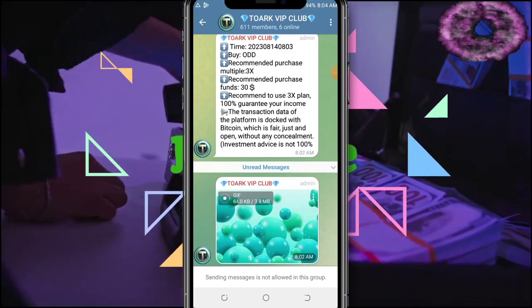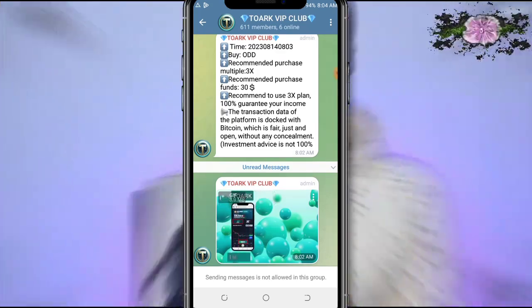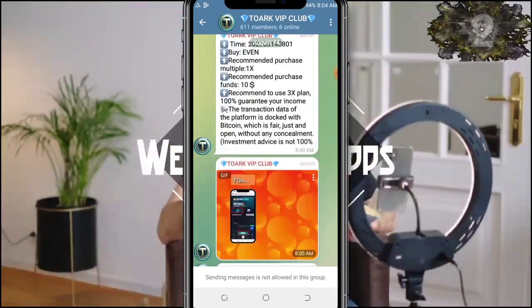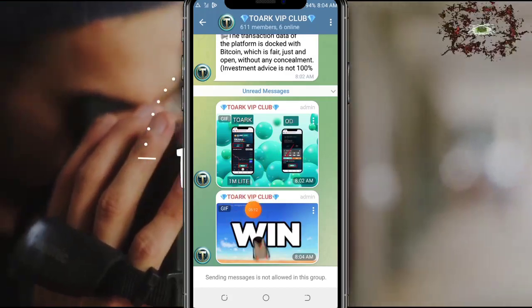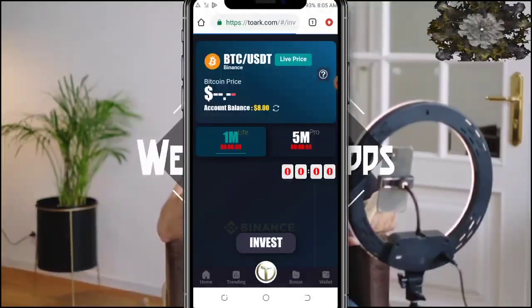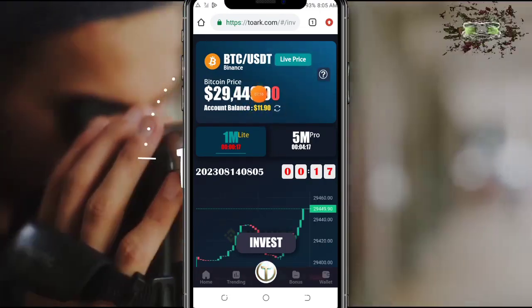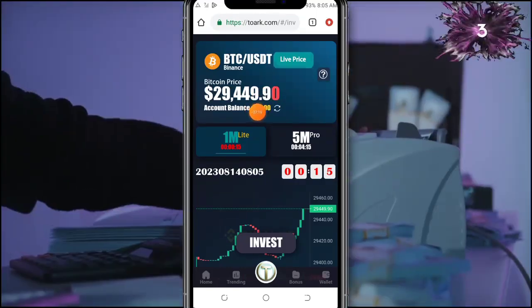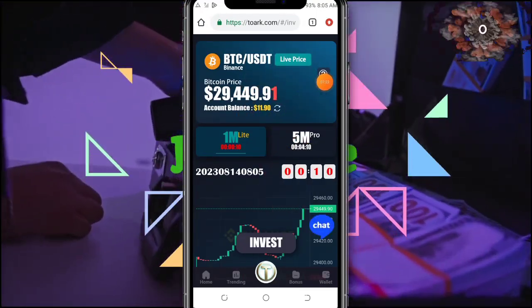So we invested $2 and we have made $3, right? I was too late. I could have used the first. So as you can see, the second one is a win right here. So as you can see, my account was $10. I've made $11 right now, guys, just investing in this, which is real good.